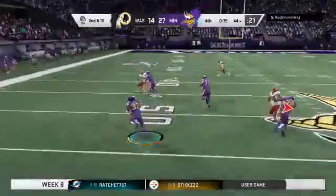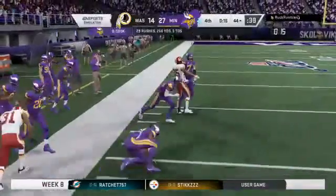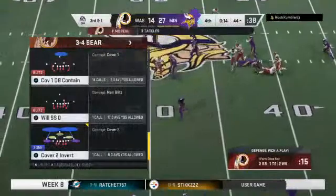Now Cook. And he'll be taken down at the 44-yard line. It's a pickup of 12, and that'll set up a 3rd down.